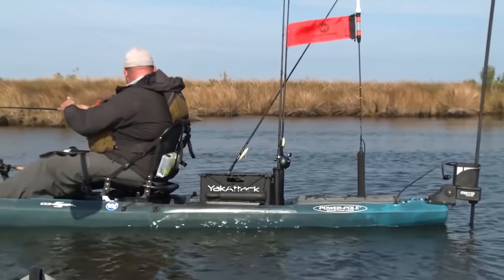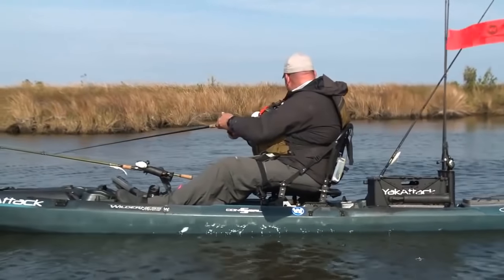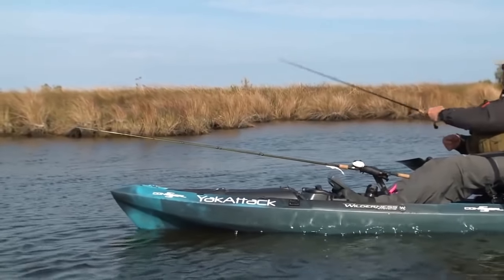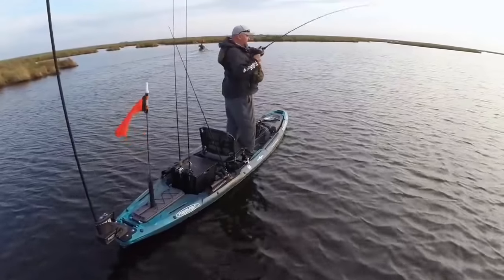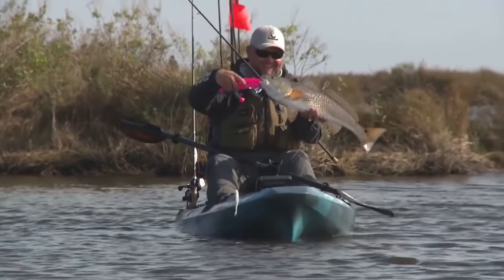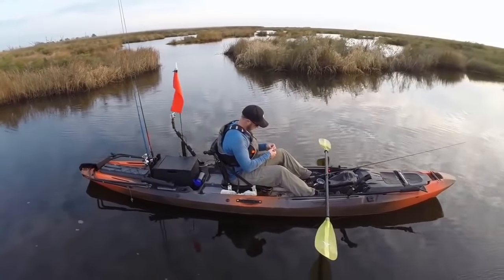So when you get in this boat, you're going to find ways to get to your storage. You're going to find ways to set up your components, things like a power pole, torpedo, that sort of thing. It really makes the fishing experience much more efficient. The ATTACK is going to work with most of your fishing accessories that are currently on the market. But we're also working on some new accessories, and we think you're going to love it.